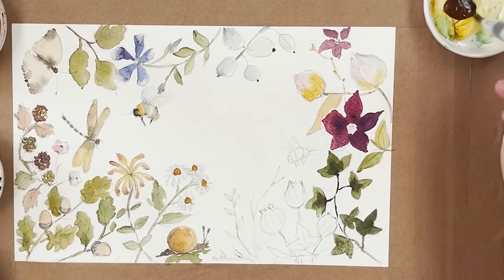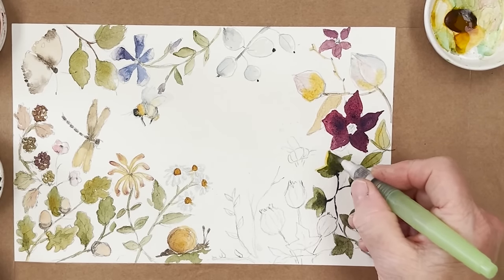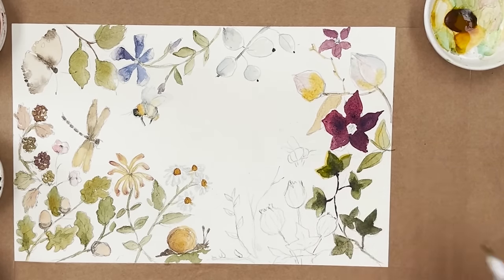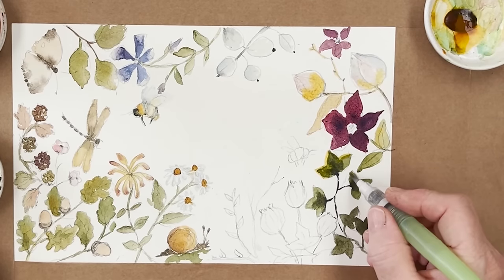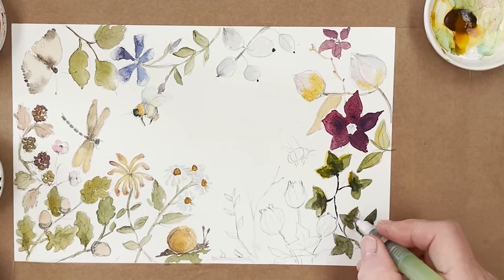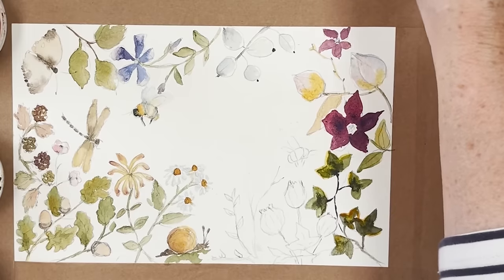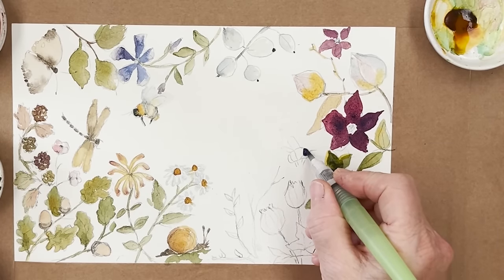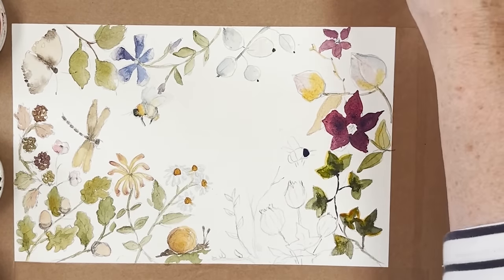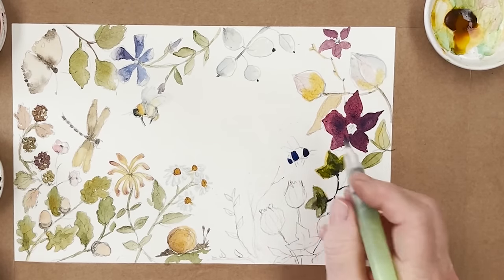And I think the variegation would be, I don't know if this is going to work, I think it might. Just a little bit of quinacridone gold. And then, oh look, there's another bee. Let's see if I can get that one right. I think I put the yellow in too soon, that was the thing. So I'll wait with that one.